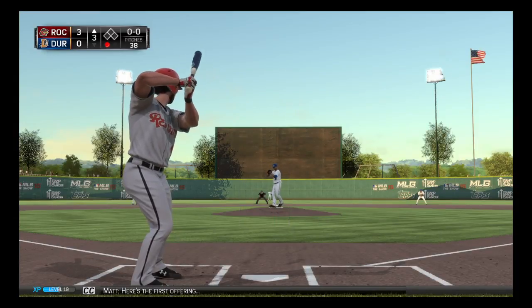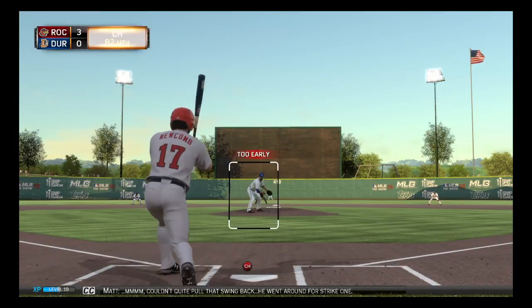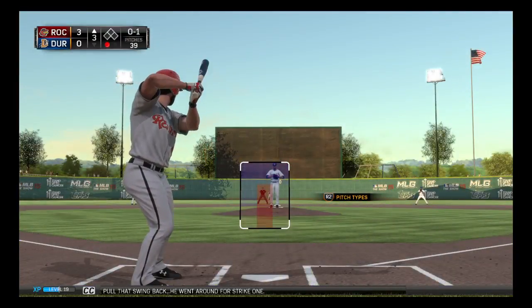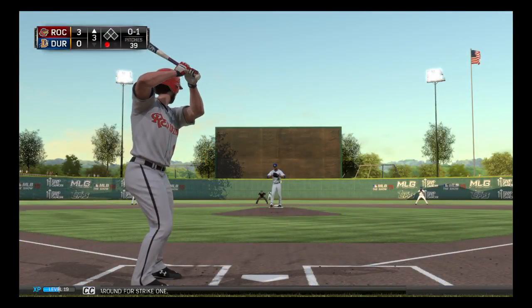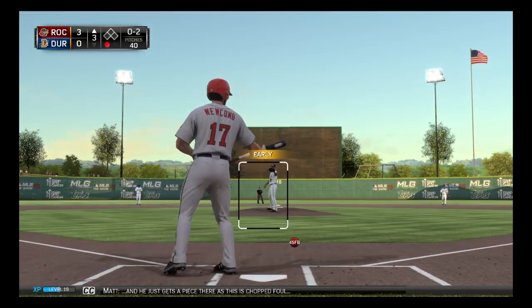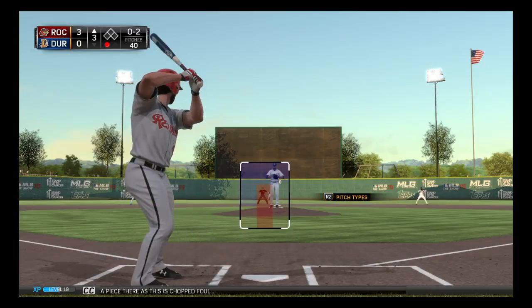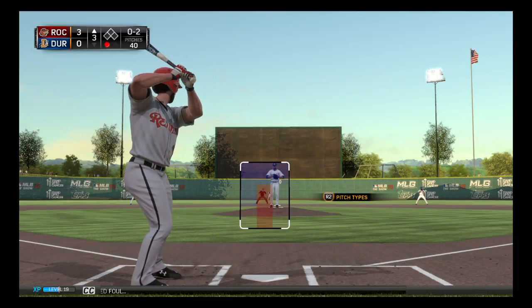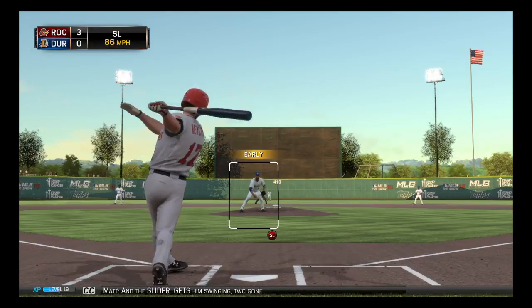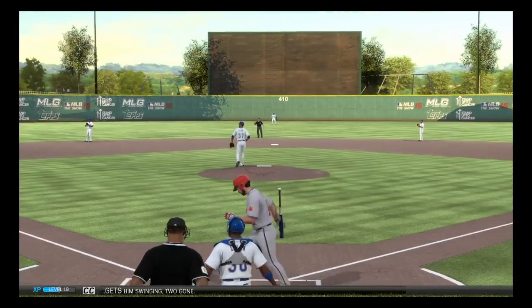Here's the first offering. Couldn't quite pull that swing back. He went around for strike one. Pitch on the way. And he just gets a piece there as this is chopped foul. Here's the pitch. And the slider gets him swinging. 2 gone.